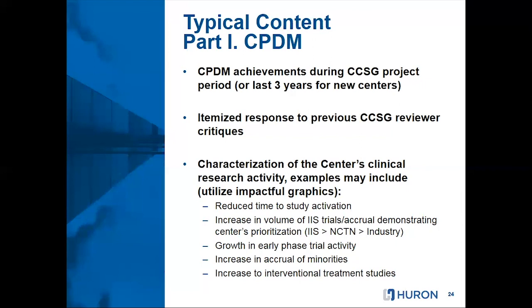The next area of focus is to characterize the center's clinical research activity. In this section, centers should deliver impactful metrics that reflect their clinical research activity and portfolio. Content would include metrics such as time to activation, a breakdown of studies and accruals by source, category, and purpose. This is an area in which pictures literally are worth 1,000 words. Using graphics to convey positive changes, such as a reduction in time to activation or a positive shift in trial or accruals in alignment with the prioritization schema shown there, is helpful as they break up text and provide reviewers with a visual aid of the center's performance.